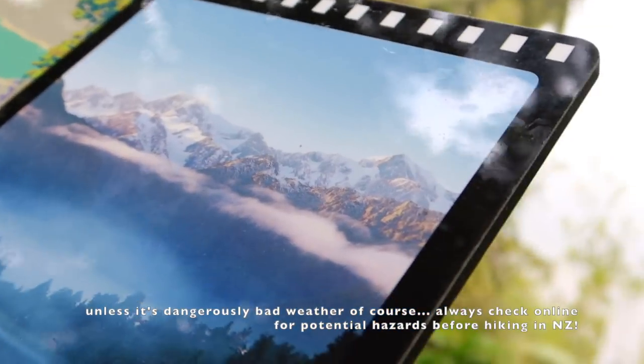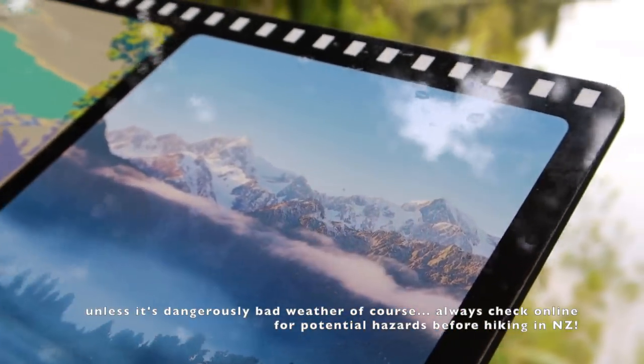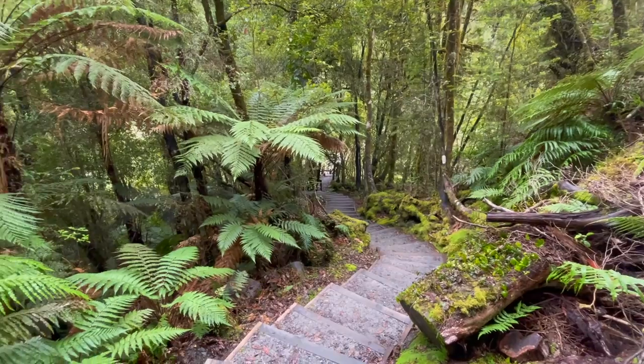That's what we're meant to be looking at right now. Mount Cook. Well, we are looking. But it's cloudy. Good time for lunch then.